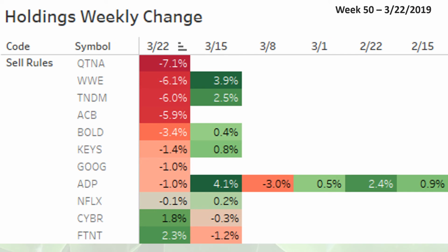This is my weekly holdings change by percentage, sorted with the losers on the top. And you can see that I have 5 losers that have more than a 2% loss this week. And I have 3 that have between 1 and 2% loss this week. The only stocks that really performed well, there are 2 of them: Fortinet, FTNT with a 2.3% gain, and CYBR with a 1.8% gain.